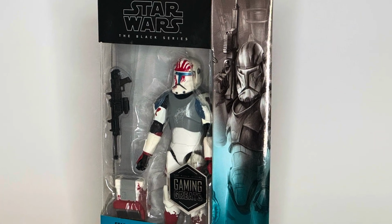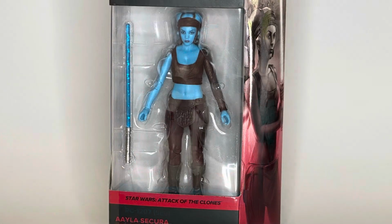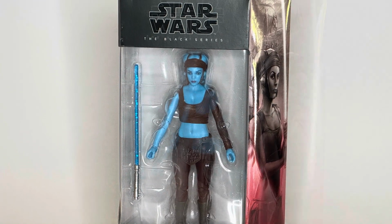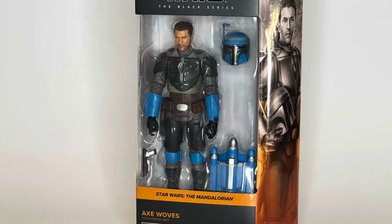Then we've got the Gaming Greats Republic Commando figure. This is Sev. Really took a liking to these after seeing them in the Bad Batch. Another classic here is Aayla Secura. Took me a while to find a good deal, but finally picked her up and couldn't be happier. I did actually review her in a previous video before.